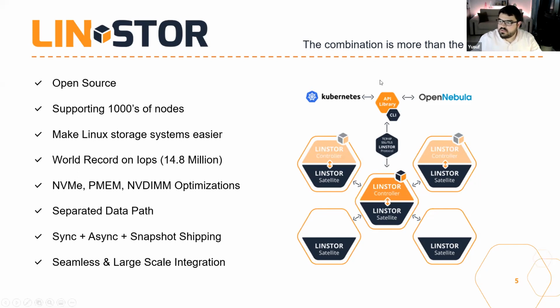I didn't write it in here, but it supports VMware, OpenStack, OpenNebula, whatever you name it. We have pretty much all of the integrations that you need in market today. Even in LINBIT headquarters, we are using OpenNebula for our cluster, for testing, for everything. So yeah, we are really good. We like OpenNebula in all ways.